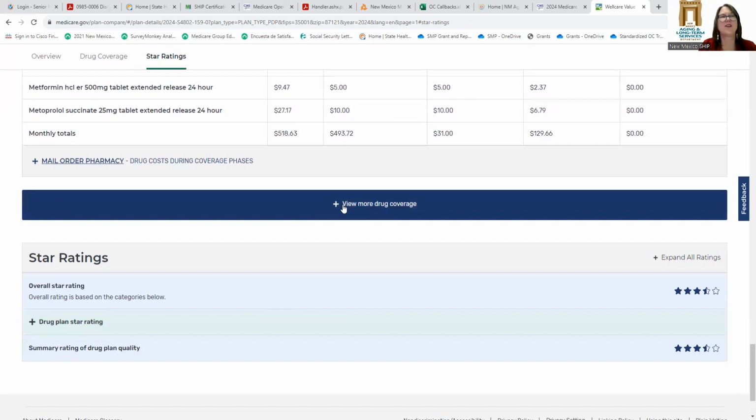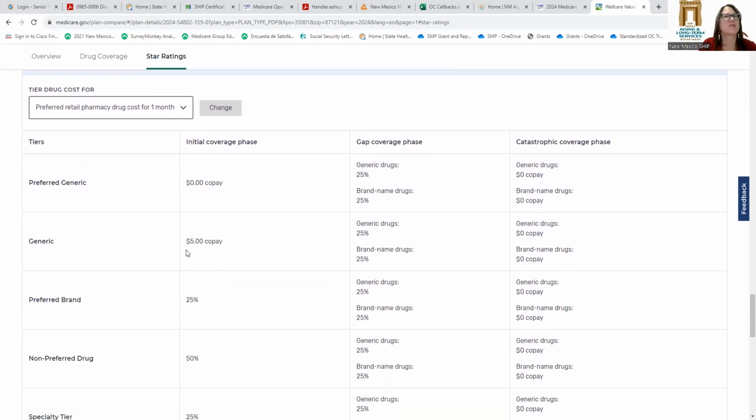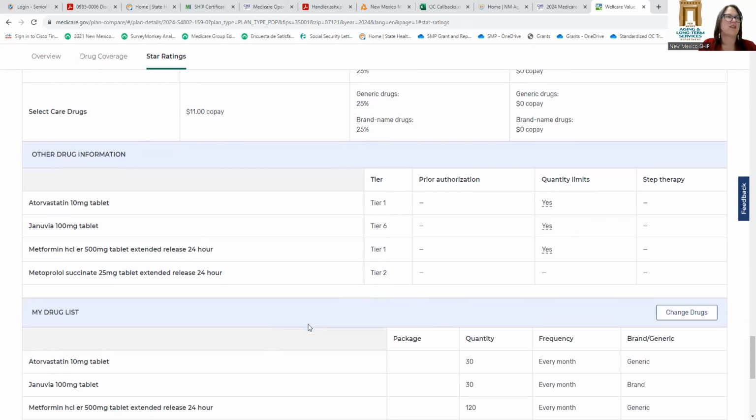All right, the next thing that we can look at, anytime you see a plus, expand that out. This last bar shows us the cost by drug tier. So sometimes people want to know, what tier are my drugs? Do they require prior authorization? Are there quantity limits? Is step therapy covered? All that information is here in that last section.